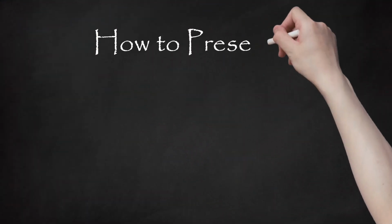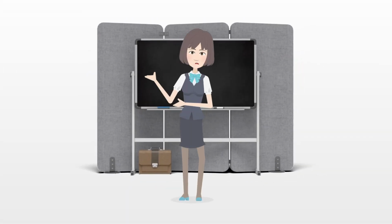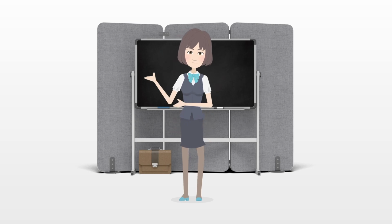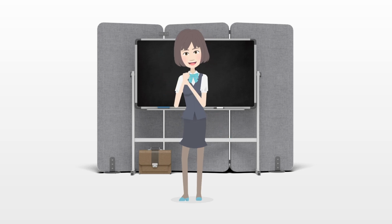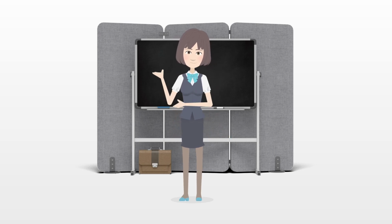How to present a proposal. Presenting a business proposal requires more than simply reading a transcript of the proposal text. Gaining the confidence of your audience requires tact, research, and a whole lot of preparation. If done correctly, your presentation can inspire your listeners to adopt your proposal.